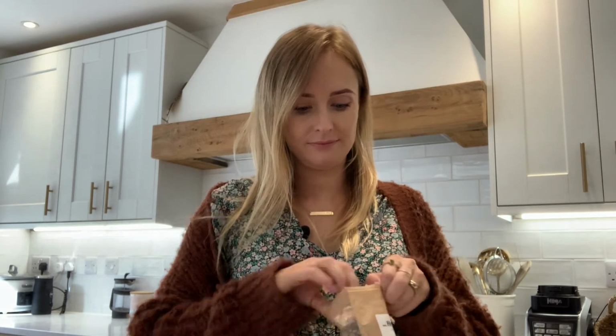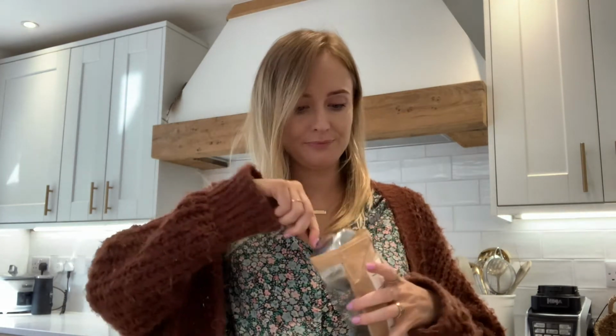So I take a cup of this now. So same little measurer. Pop it in the jar. I missed most of the jar then, but they're in there now. And then I move on to my rose hips.